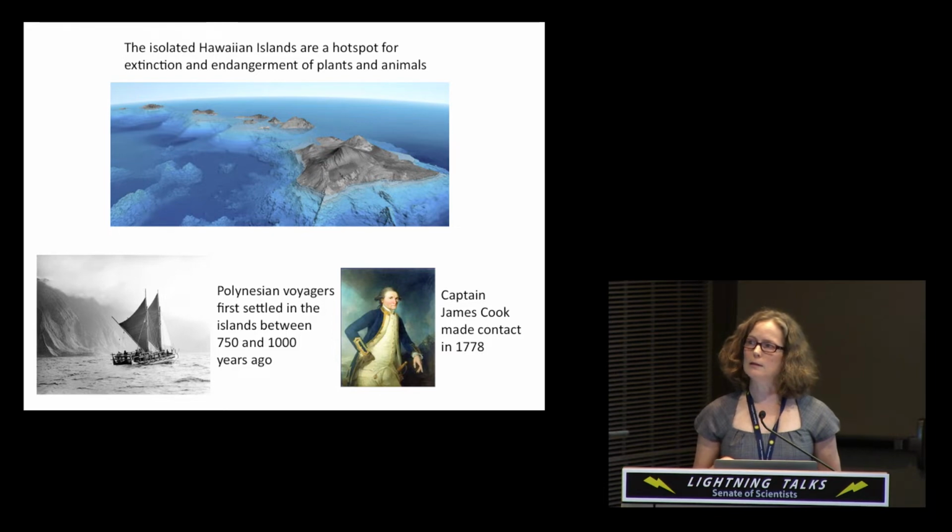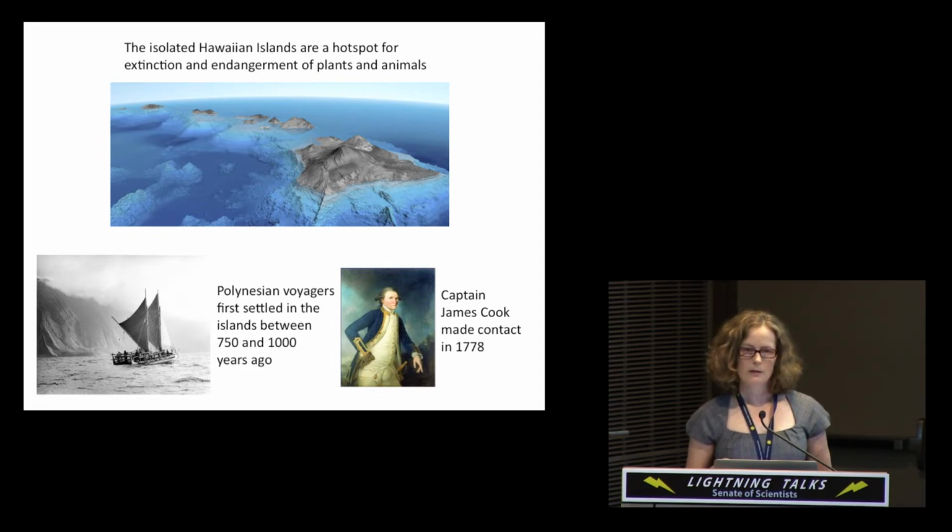Now, the Hawaiian Islands also have the advantage for my questions that they were colonized by people very late. In fact, the archaeologists now say probably less than 1,000 years ago. So I don't have to go back tens of thousands of years to study those baselines, and a very recent subfossil record is quite relevant to our questions.